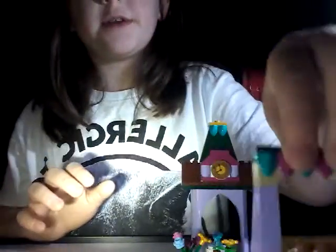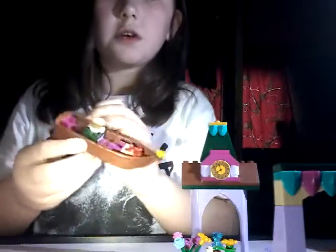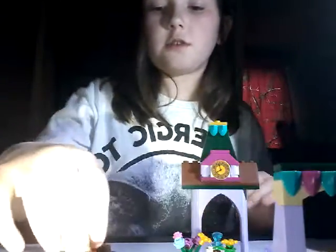Okay, so the next one, where is it? Hold on. This one I got for Easter. It's an Elsa Lego set. It comes with a garden, a fruit basket, and a boat. That's pretty cool. You could put apples, fruits, and stuff like that in here. So that's the Elsa and Anna kit that I have.